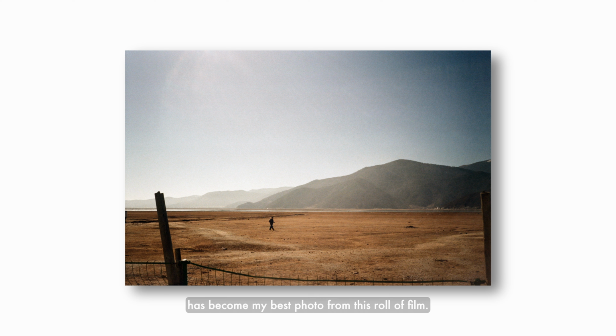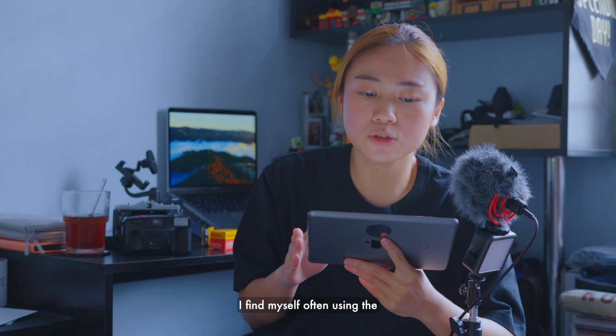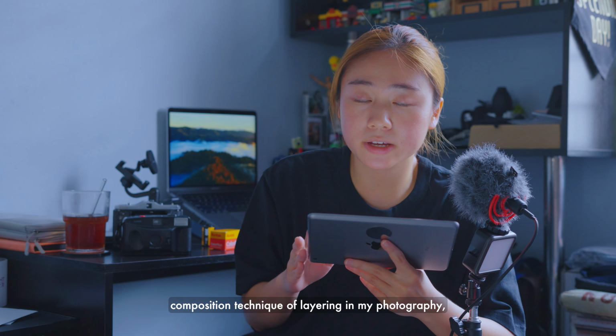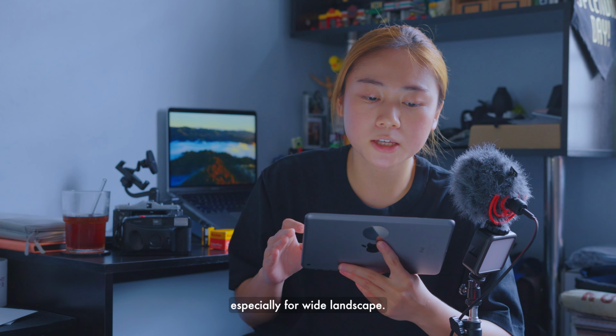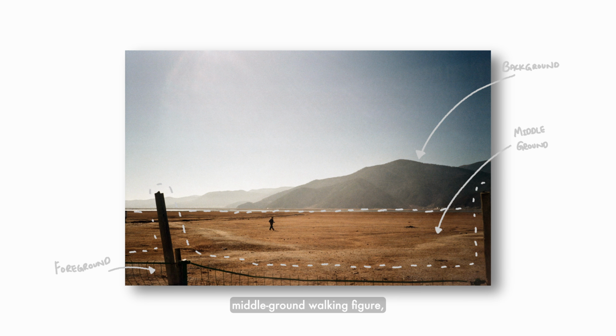And this has become my best photo from this roll of film. I find myself often using the composition technique of layering in my photography, especially for wide landscapes. Here the foreground fence, middle ground walking figure, and background mountains and sky all work together. I think the foreground fence actually serves as an interesting element, adding a sense of barrier, distance, or observation between the viewer and the subject.